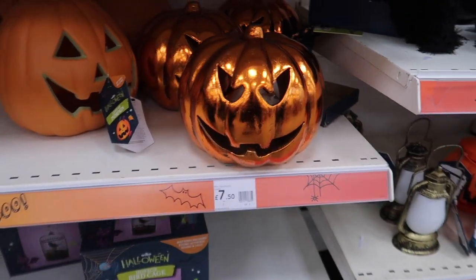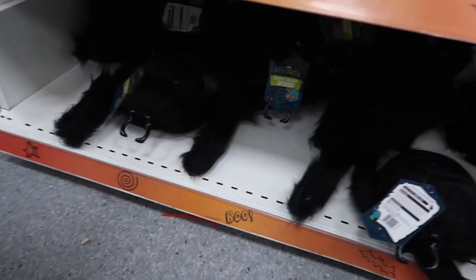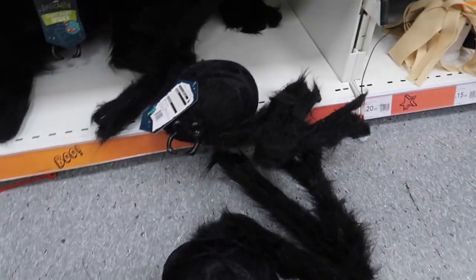Mummy. And yeah. Oh, look at these spiders, Alfie. Look at this. No, no, spiders. You don't like that one? No, I don't want them ones. He doesn't want them ones.